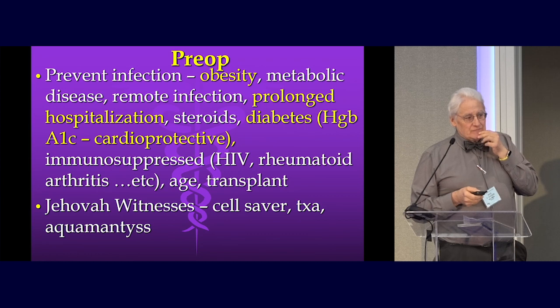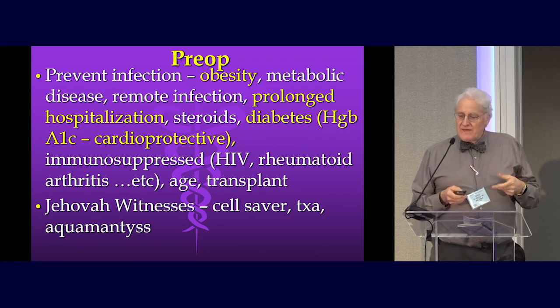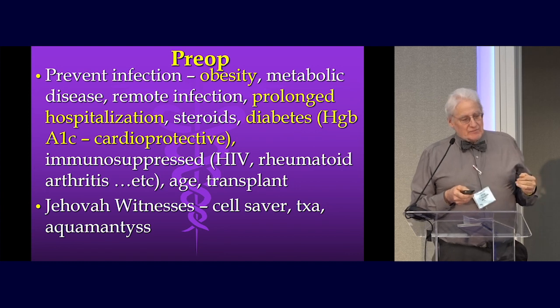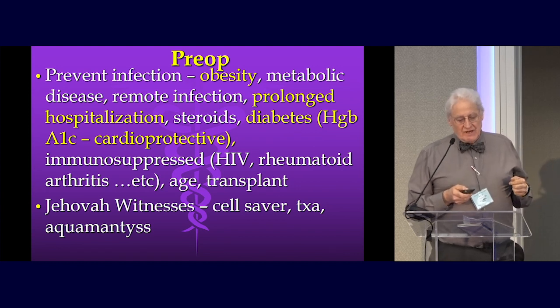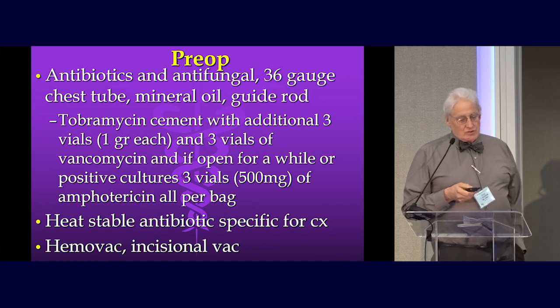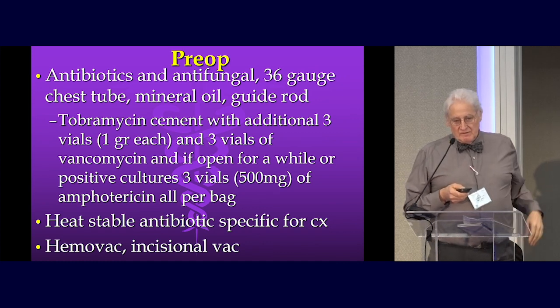I think prevention, you also need to think about that, and it's the medical optimization of the patient, so make sure that all of those things are done. And certainly I get a lot of Jehovah's Witnesses where you get cell saver, TXA, and then kind of a bipolar device. So in terms of making the spacer, I call it a nuclear bomb of antibiotics and antifungal.